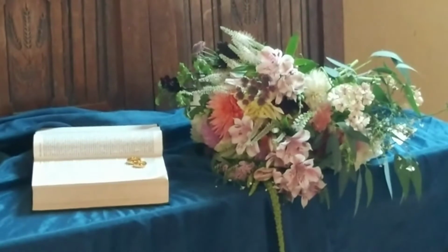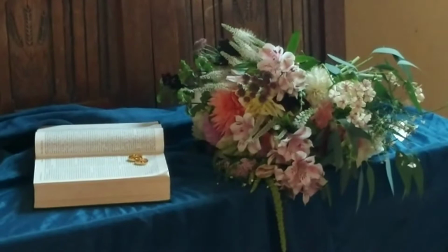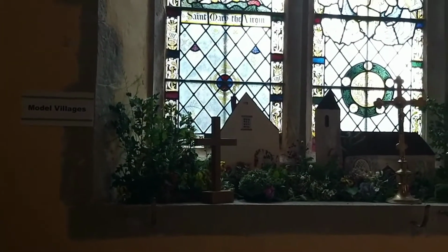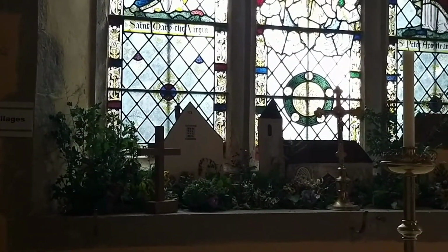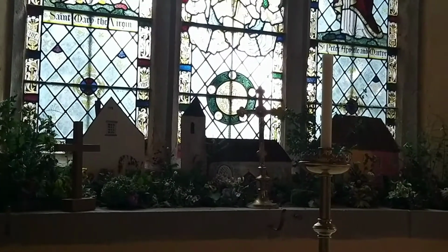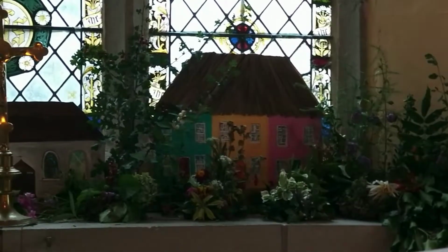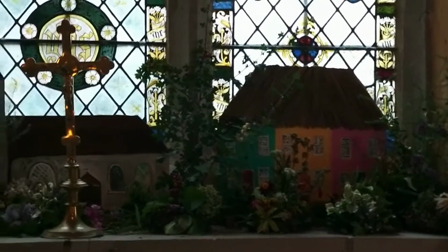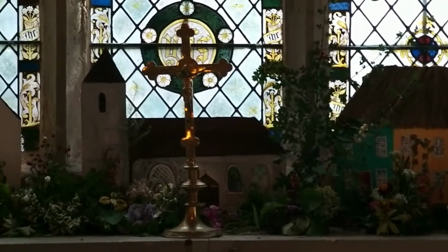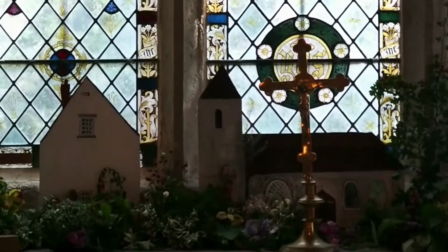This is such a pretty arrangement, walking down the aisle, the bride's bouquet and then the wedding rings on the open Bible. I love this memory here on the windowsill behind the altar, model villages, and for me that is the memory that goes with my childhood summer holidays. There's a row of houses across the back, a terrace in yellow, red and green, and then you move across to the church, and in front of them lots of pretty little arrangements as if you're stepping into someone's front garden.